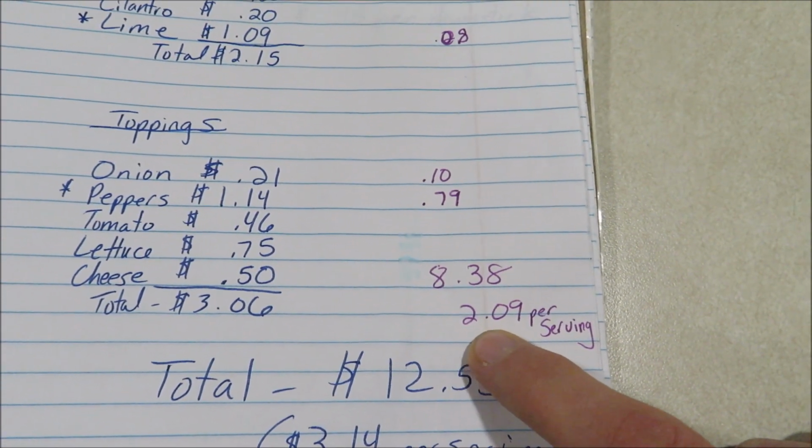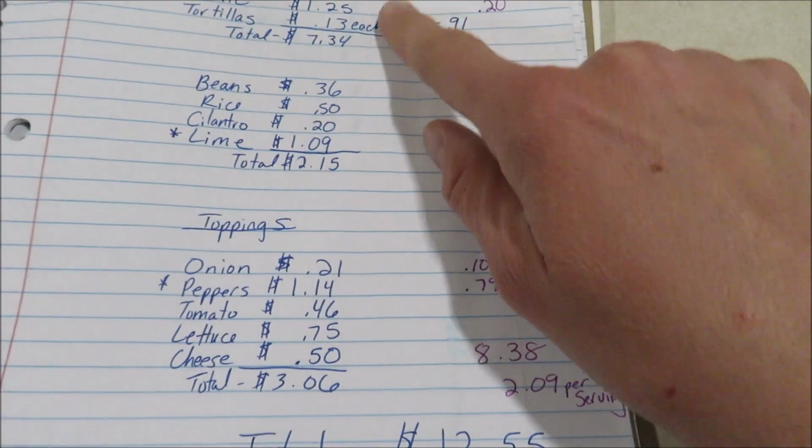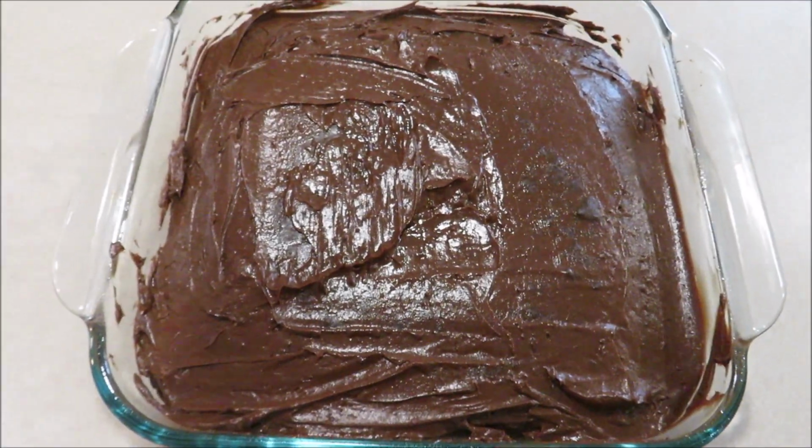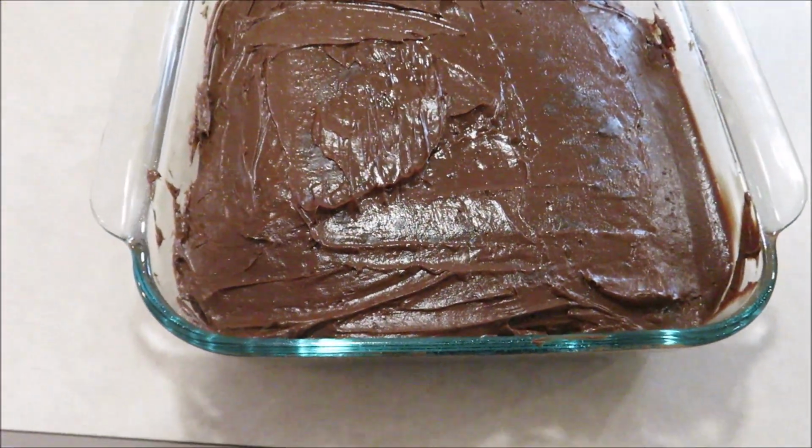Just over $2 per serving, so $2.09, and you can definitely get that under if you shop a little bit smarter. Here is my birthday dessert. It is a chocolate wacky cake with some buttercream frosting.